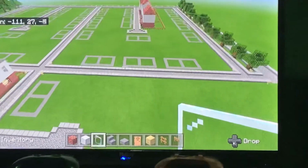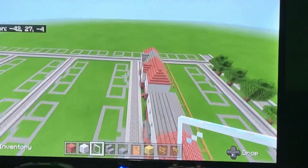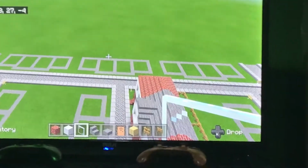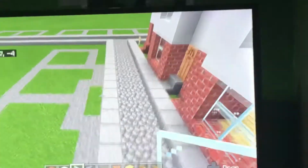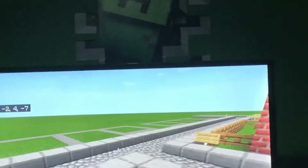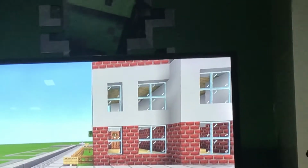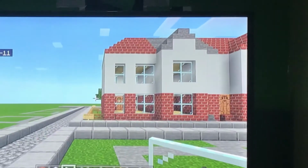Okay. So, here is where it all started. Here is Margate Grove, a small cul-de-sac in the heart of the housing estate. And now this is all built on foundations. This is the first house we built. And it was simple and, yeah, it was easy to build.